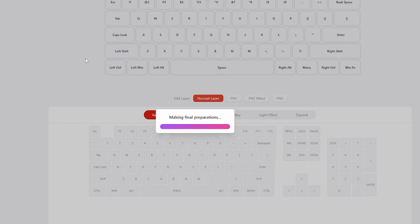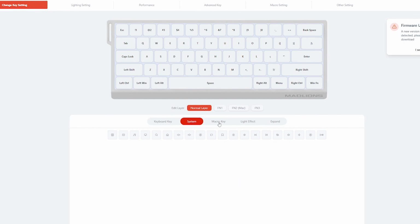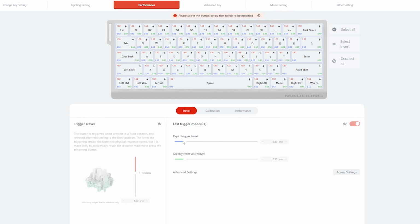Let's get to gaming. For the MAD60, there's web-based software that can be found on the Madlions website on the product listing for the MAD60 HE. There is no direct link, but they tell you the URL, and it looks a little spooky at first, but it seems fine. The UI is very straightforward and offers a variety of customization, just like all the other keyboards, and you're able to record and set macros, remap all keybinds, and adjust the RGB. Beyond that, there's rapid trigger, DKS, mod tap, and toggle key. You can also adjust the dead zone settings of switches and enable axial alignment.